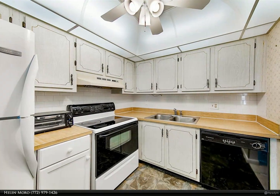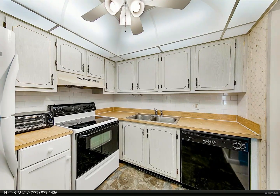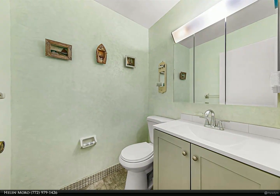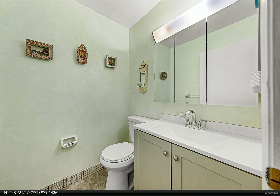Master bath toilet changed to ETA type. Laundry room with full-size stack washer/dryer and extra shelving plus cabinet for more storage. Tenant to only pay electric, all other utilities included in monthly rental amount.